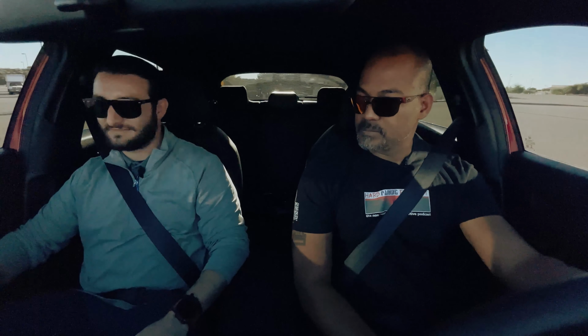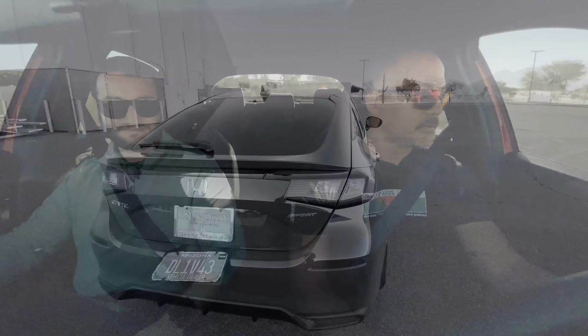Yeah. So let's get out of here. Let's go back and do a walk around of the exterior of this vehicle and kind of point out some of the differences, if any, between this model and the other model, and give people some really cool B-roll footage of this fantastic automobile. Sounds good. Let's get out of here.